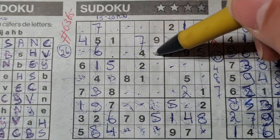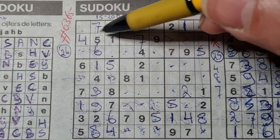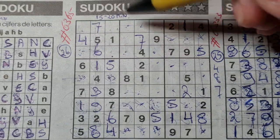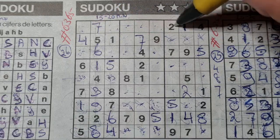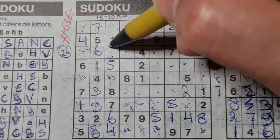Need a 1 here. No 2 there. 4 missing numbers in this big square. One of the missing numbers is 2. We have a 2 in the first row, so no 2 in these 2 boxes. So the 2 in this big square could be here, could be there.